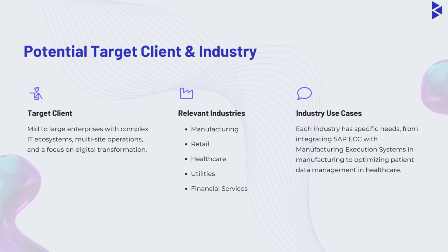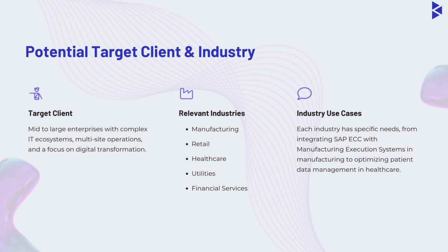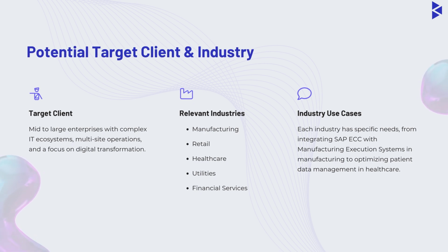Our service is ideal for mid to large enterprises with complex IT ecosystems, multi-site operations, and a focus on digital transformation. We cater to industries such as manufacturing, retail, healthcare, utilities, and financial services, each with its unique needs. For example, we help manufacturers integrate SAP ECC with manufacturing execution systems, while in healthcare, we focus on optimizing patient data management. No matter your industry, we align your IT architecture with your specific operational challenges.